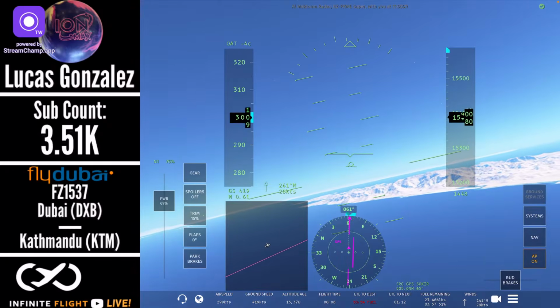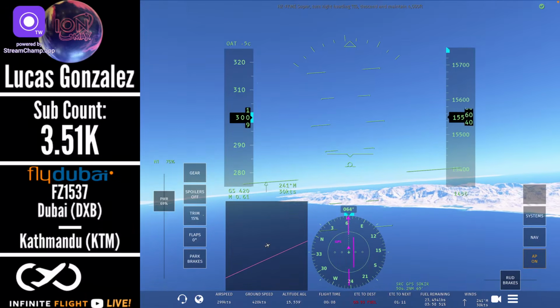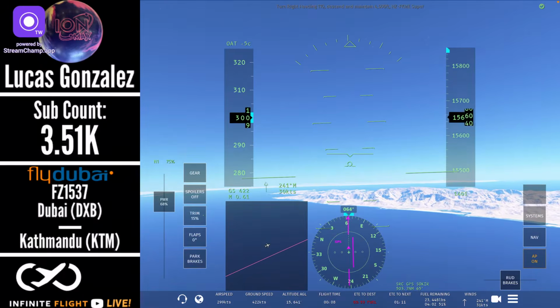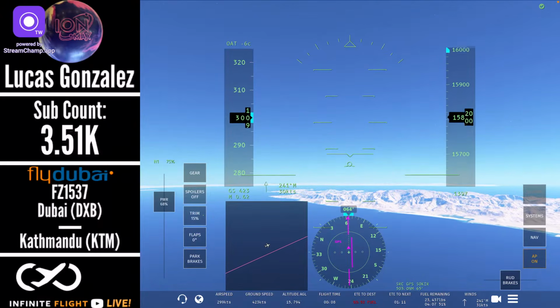Al Maktoum Radar, Hotel Zulu Foxtrot Kilo Mike Echo Super, with you at 11,000. Turn right heading 110, descend and maintain 4,000. Hotel Zulu Foxtrot Kilo Mike Echo Super.